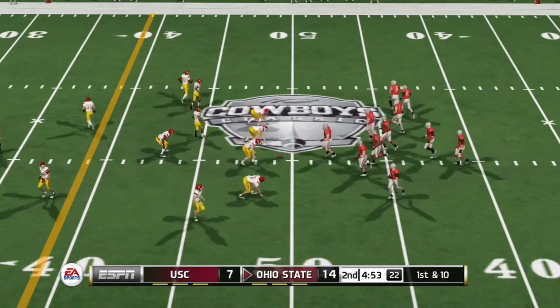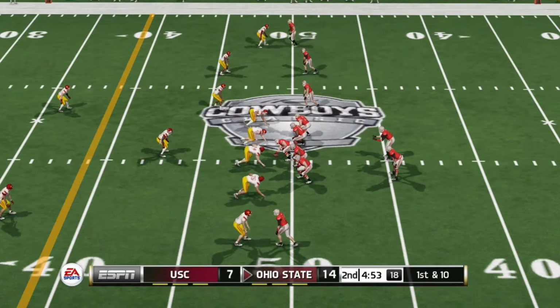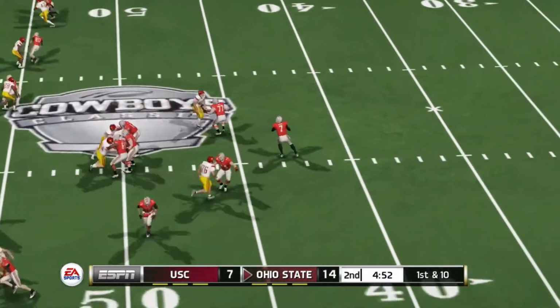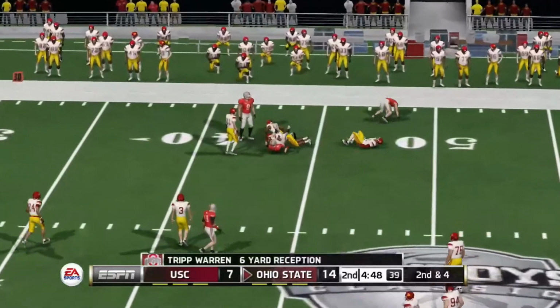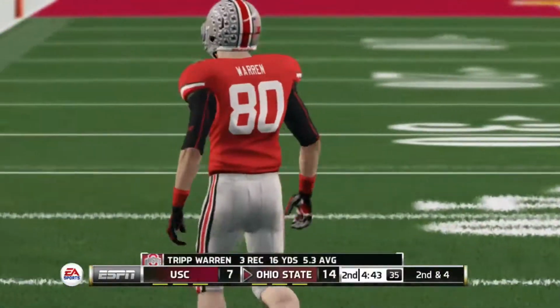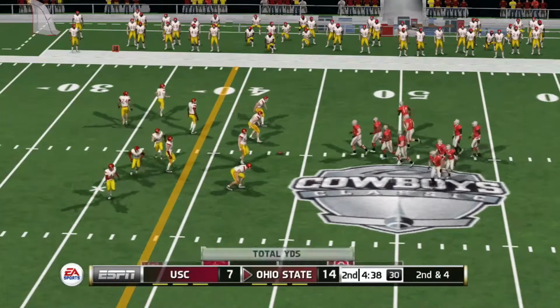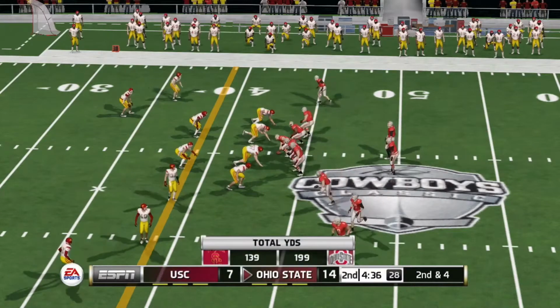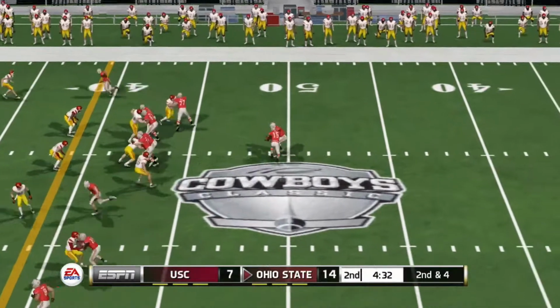You mentioned how complete they looked. Last season, it was much more of an air raid style attack for the Buckeyes. Very pass heavy. Here tonight, it's been more of a balanced approach as Jermaine throws on first down, and he's able to complete it to Trip Warren. Well, he's liking Warren, much like another 3-star Warren that played here. That was a big part of this offense early on in the CFL. Trip Warren's making a name for himself early on as a favorite target of Jimmy Jermaine.